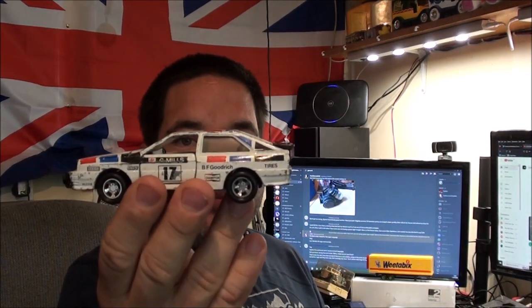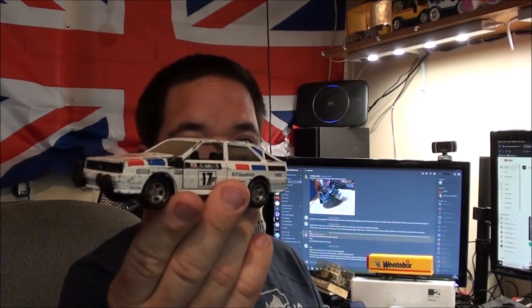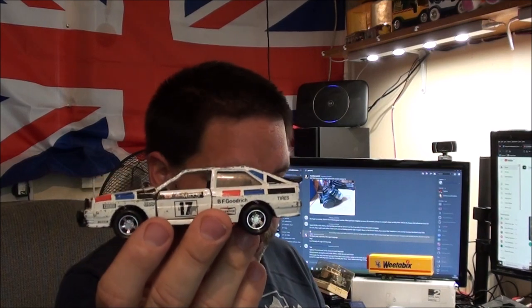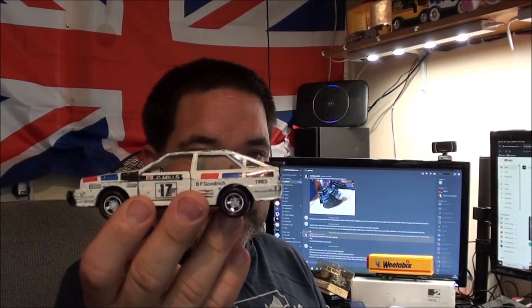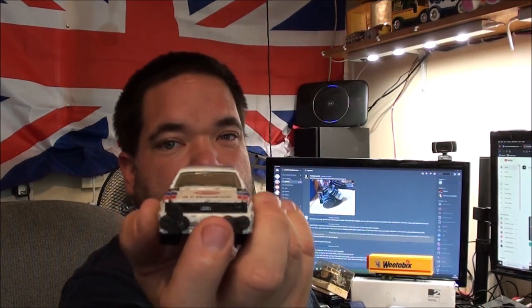It's got Matchbox Super Kings Audi Quattro. My other one on the shelf down there is actually sporting a different livery. Is it livery? Livery? I've always said livery. But I think it's livery, isn't it? So I got that. It's not in bad condition. It is complete, although one of the spotlights has broken off. If I break the other one off, then we've got a matching pair.